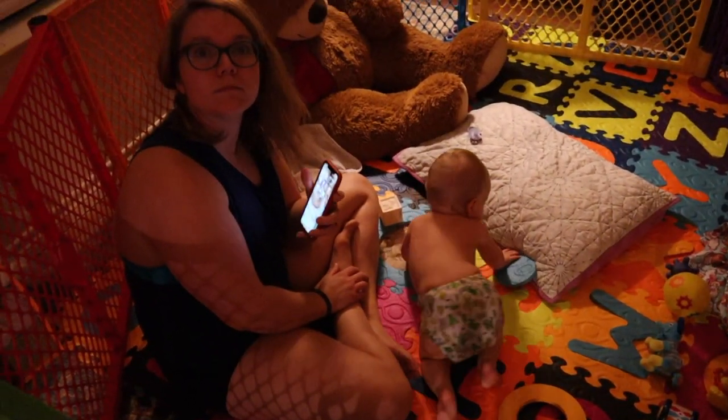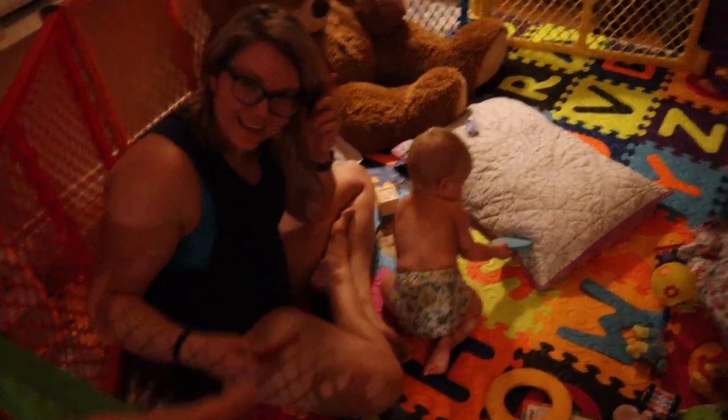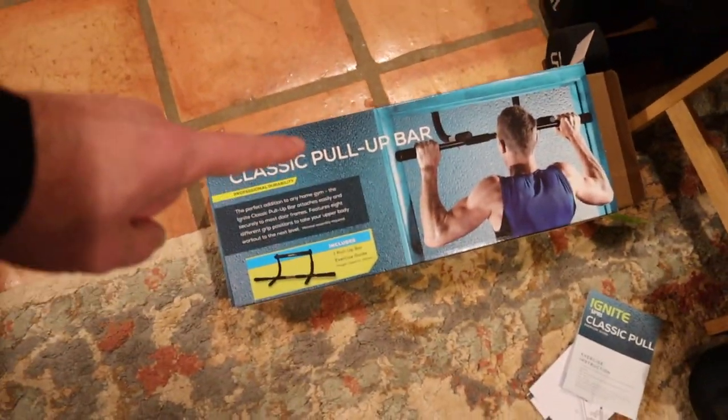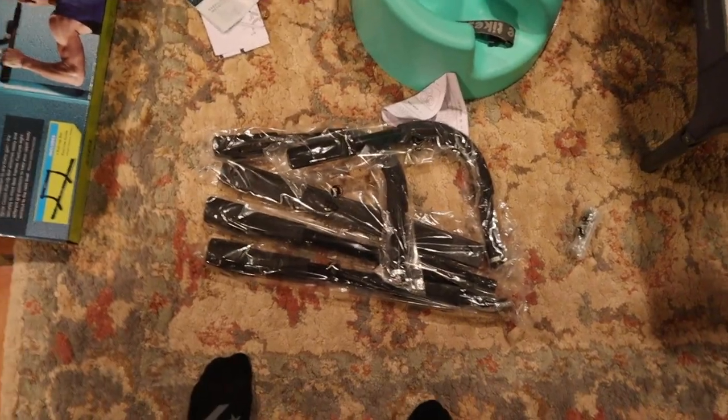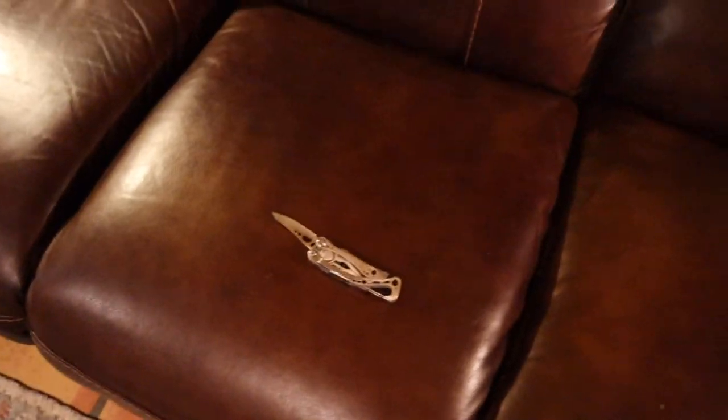This basically is almost all waking moments. Just the situation. Alright, so we got a pull-up bar. I guess we're making a home gym, right? Of course, it doesn't come put together, so I've got to do that. And that will go there. That will go on that. And that's a knife on a leather couch, which shouldn't be there.